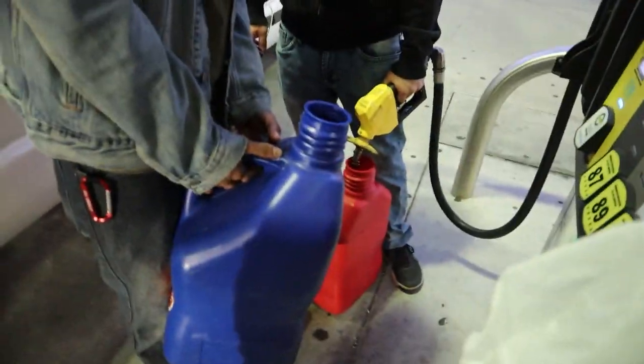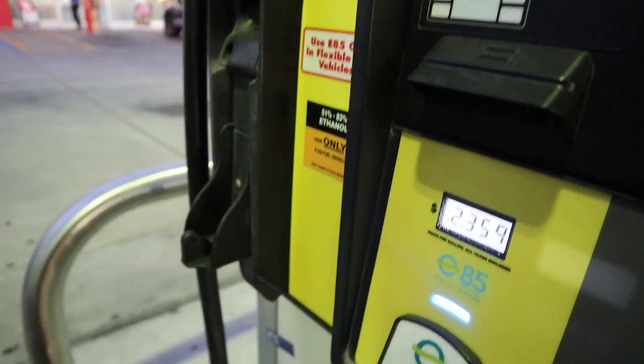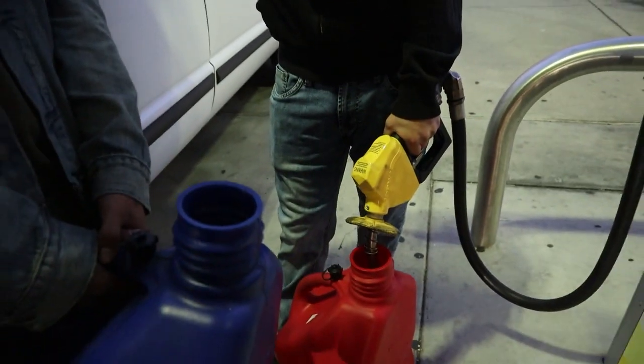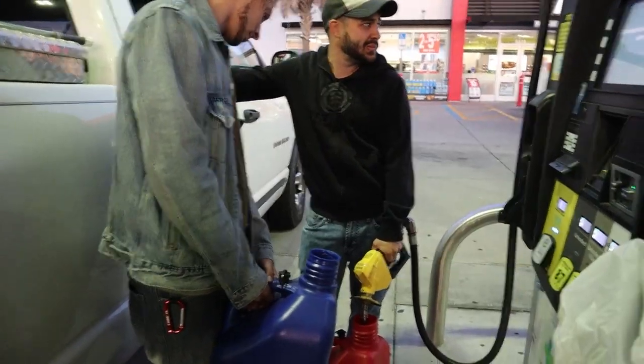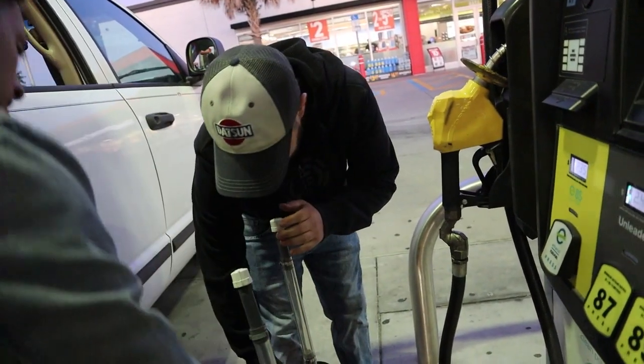Why doesn't mine sound like that? Pump 6. Do it from afar, it doesn't matter, they hold like 6 gallons. I'm just gonna put like 5.5. Okay, make sure this is all tight.